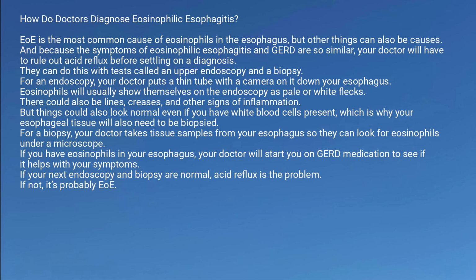For an endoscopy, your doctor puts a thin tube with a camera on it down your esophagus. Eosinophils will usually show themselves on the endoscopy as pale or white flecks. There could also be lines, creases, and other signs of inflammation. But things could also look normal even if you have white blood cells present, which is why your esophageal tissue will also need to be biopsied. For a biopsy, your doctor takes tissue samples from your esophagus so they can look for eosinophils under a microscope.